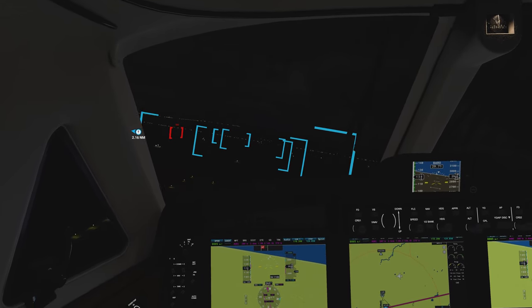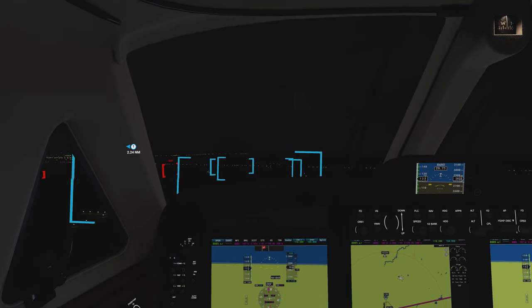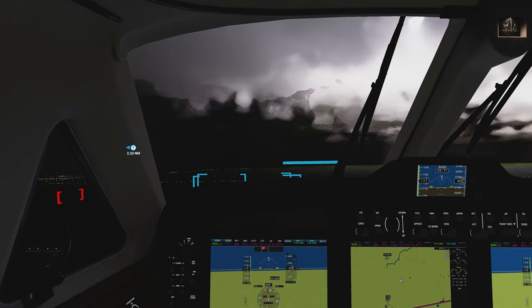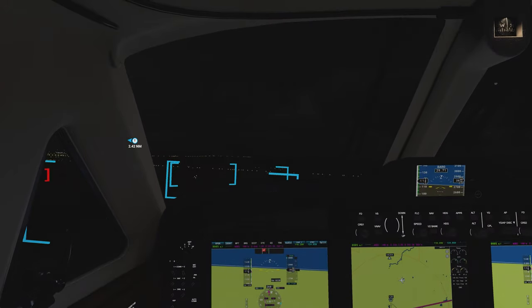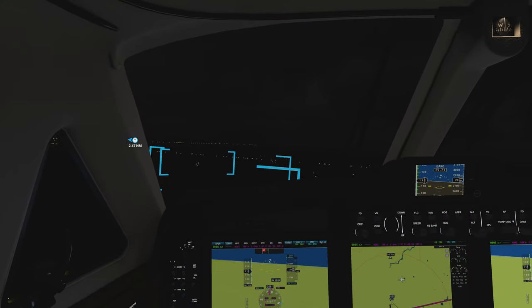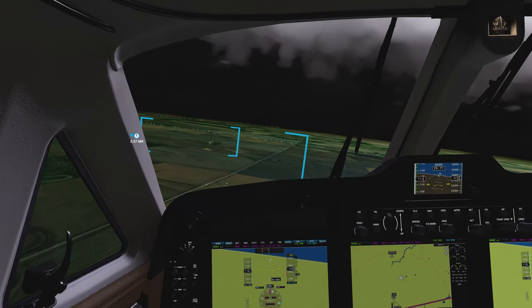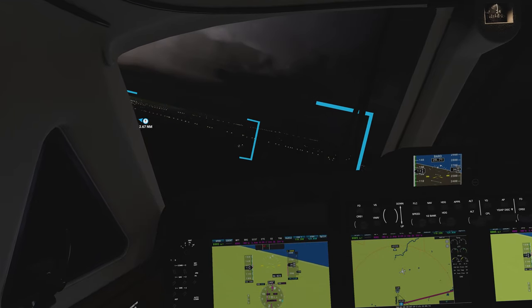Alright, well now we're getting some speed. Now we're going too fast. Let's pull back on the throttle. Maybe it's settling as we get closer to the ground. Yeah, we're going too fast, so we need to drop some speed. I'm going to bring the throttle down to 25%. Bring it down even further.